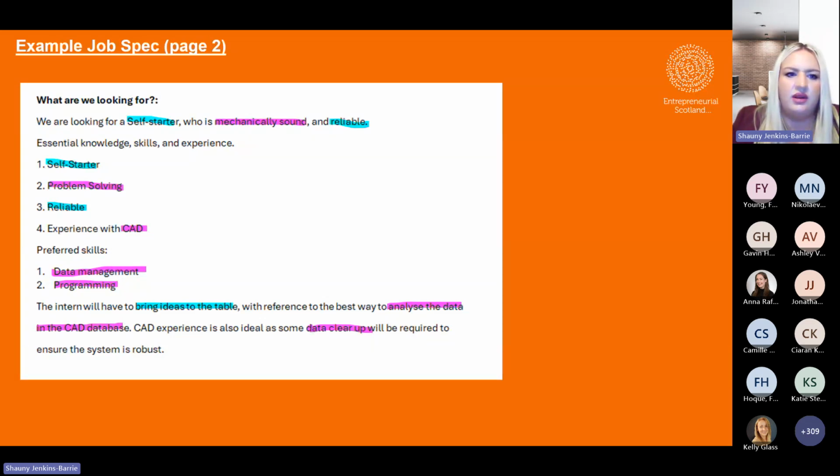Again, it touches on your CAD drawing packages, data management and programming, so they're preferred skills. So if you have them, then absolutely highlight them, because that will catapult you above others that don't have them. And then there's a lot in the bottom there about data analysis, data clear up. So anything that you've done, maybe research modules, anything you've done throughout university with data, be really important to highlight.